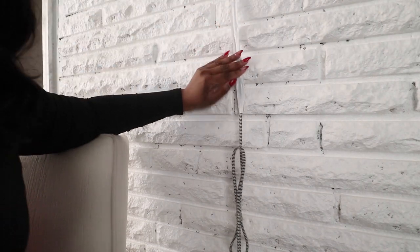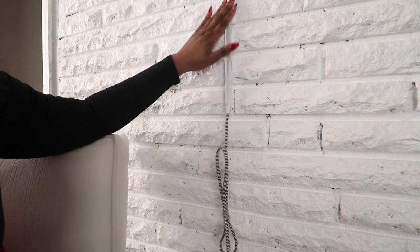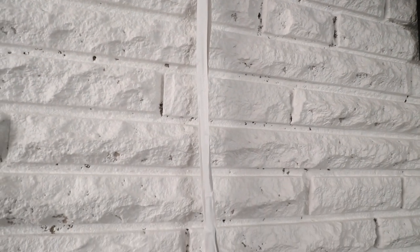But you guys see how the white just blends in with it? I think that looks really good. Comment, let me know if you guys have done this. This is really a nice hack for real, and very inexpensive as well. Like I said, I've had this contact paper, so this is how it looks right here. Y'all see how it just seamlessly blends in? Yep. So I'm gonna finish this and then I'm gonna show you guys how it looks.